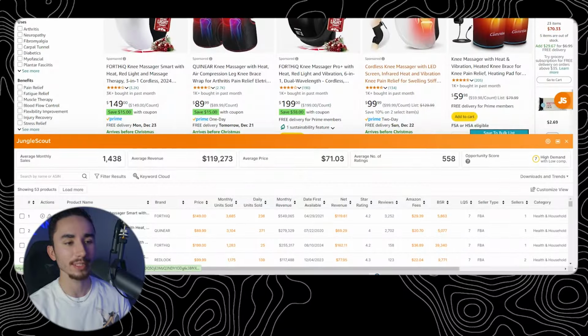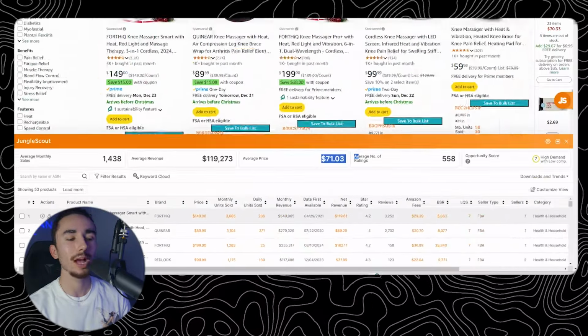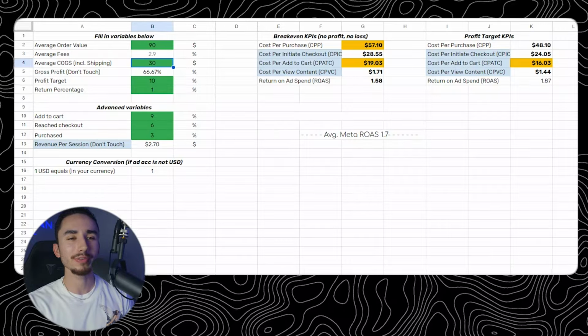But as we can see, the top listing here is also $100. We have other listings, the average is 71, but there's definitely a range where I would say 90 is well within the average price point. So plugging that into our KPI calculator, we can see we match our gross profit margin rules and we only need a 1.5 to break even.